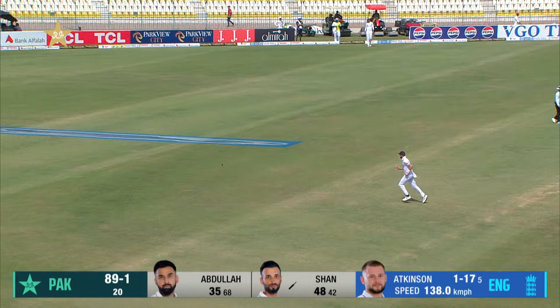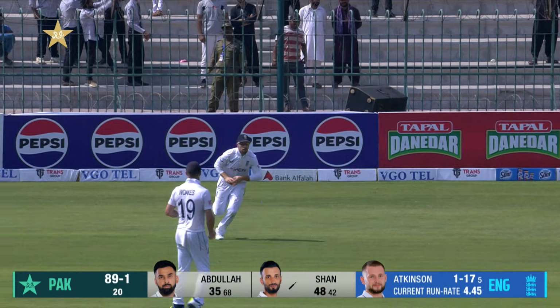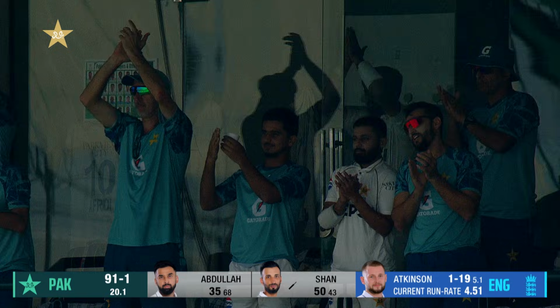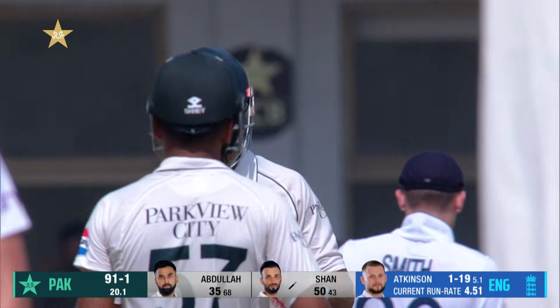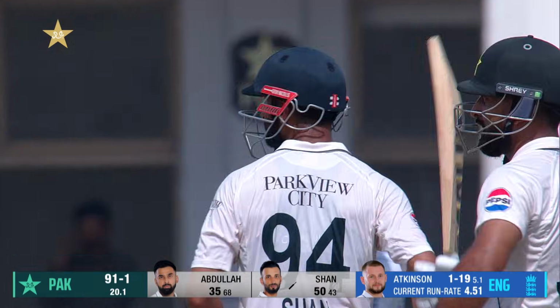Has pushed that away nicely into a big gap. That'll be 2. And that'll be 50 for Shan Masood, on this opening day of this first test match here in Multan. His 11th 50 in test matches, second against England. Massive innings for Shan Masood.